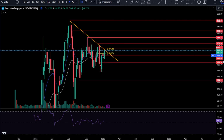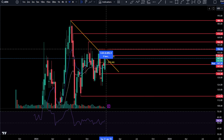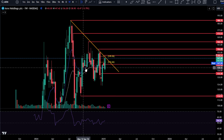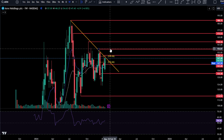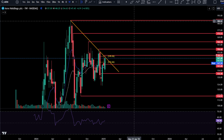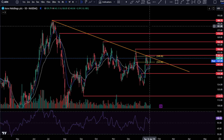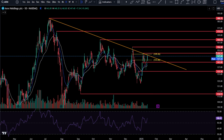But take out 156.40, this thing's really going to start moving. You have a crap ton of range here. You break above right here, and then you break above 164.16, guys, this thing could move up to new highs for all I care. Actually, that's probably what would happen. And that's pretty much it over here on ARM, guys.